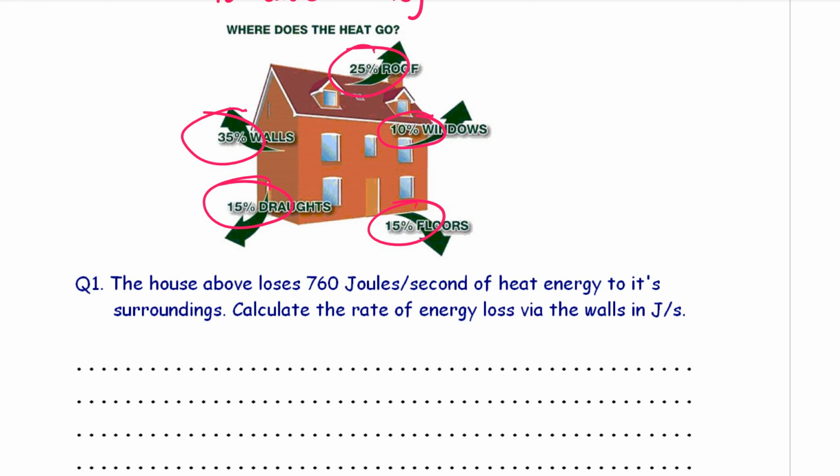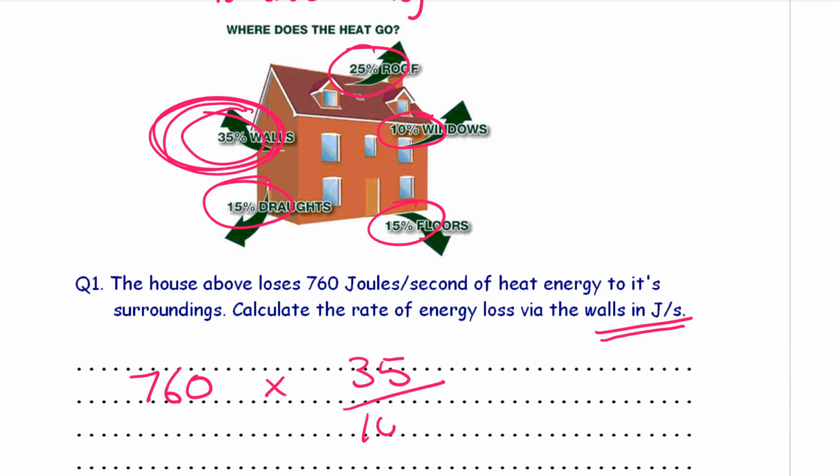Question 1. The house above loses 760 joules per second of heat energy to the surroundings. Calculate the rate of heat loss via the walls in joules per second. Well, 760 is 100%, but the walls are only 35%. So, multiply that by 35 divided by 100 and you'll get your answer in joules per second.